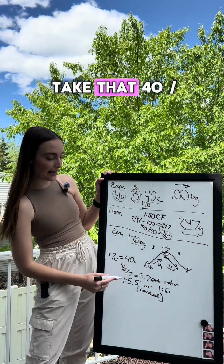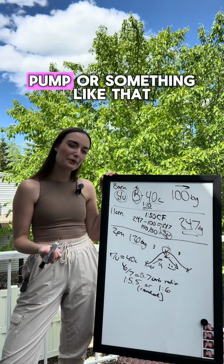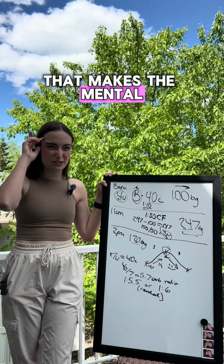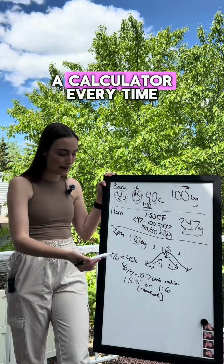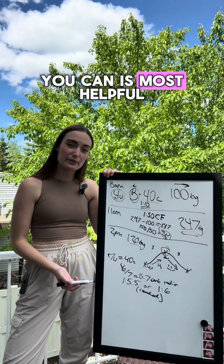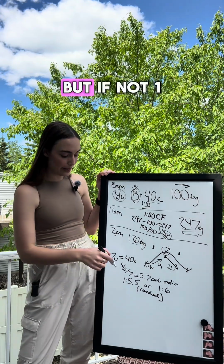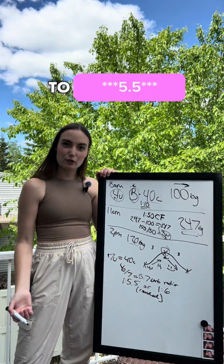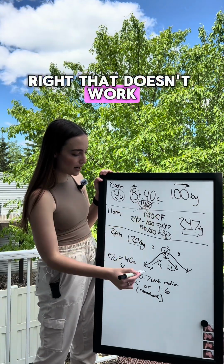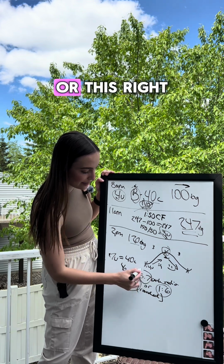And now we just take that. 40 divided by 7 is 5.7. You can also do a 5.7 if you have a pump or something like that. If you're on manual injections, I'm rounding to the closest thing that makes the mental math the easiest. Or if you use a calculator every time, be specific too. Use 5.7. Being as specific as you can is most helpful. If you can pick the exact number, that is what a lot of people would recommend. But if not, 1 to 5.5 or 1 to 6 might be a better carb ratio than 1 to 10, right? That doesn't work. This or this might be what works.